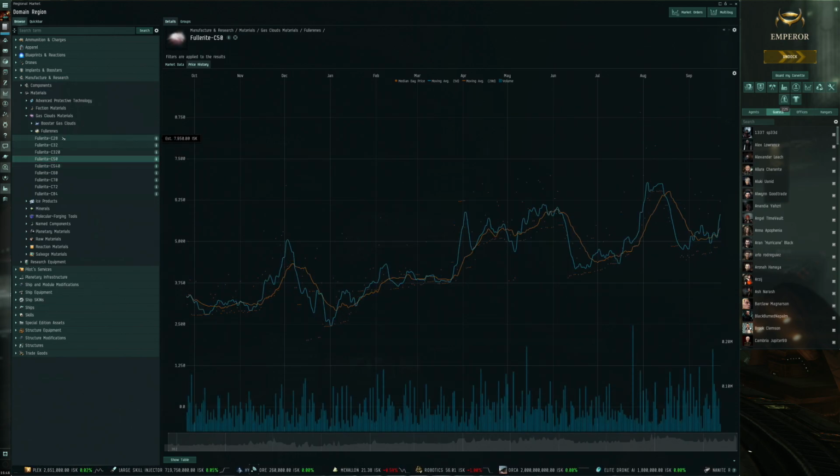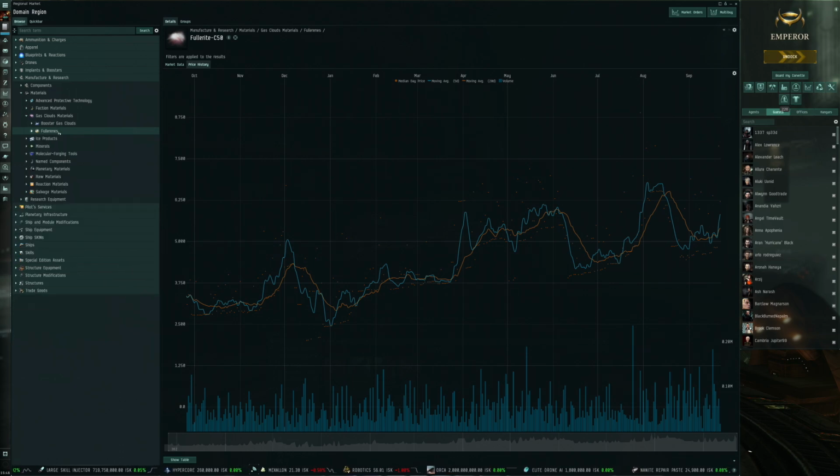Very expensive fullerenes for gas. So if you want to hunt this, I think wormhole space, low sec, null sec, there's definitely nice availability. You're getting a decent return, I think, for those activities. Make sure, of course, that you put up a sell order, that you have that patience.